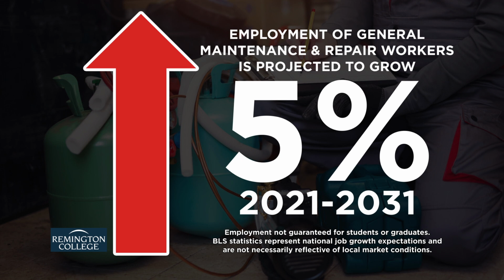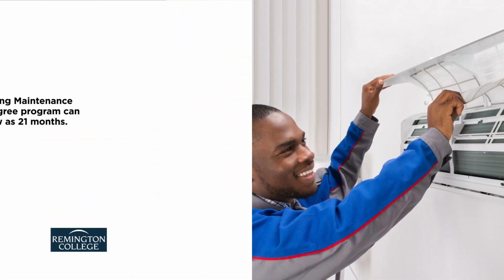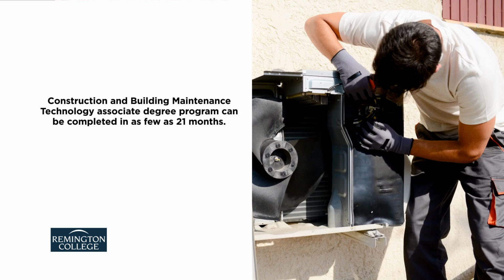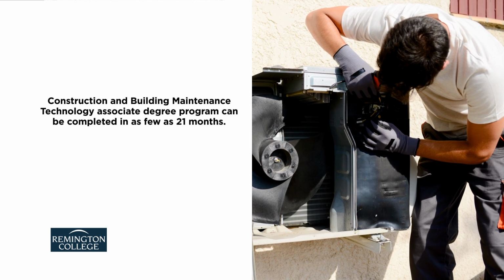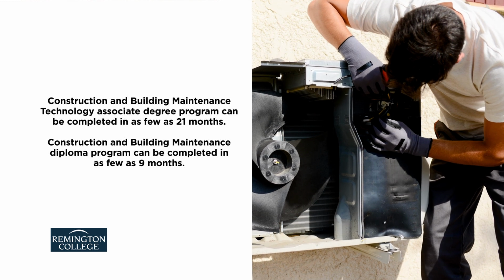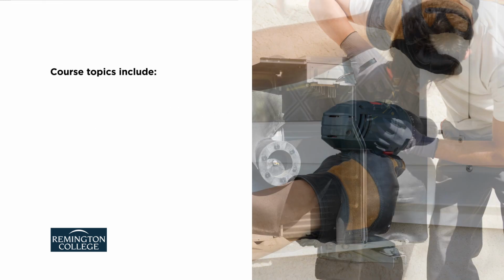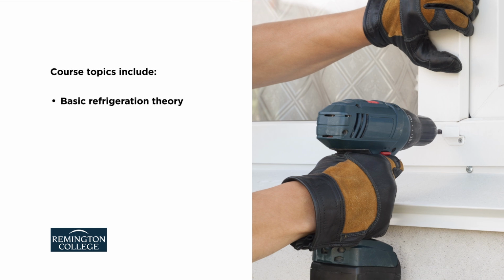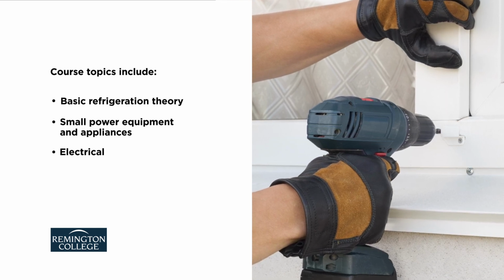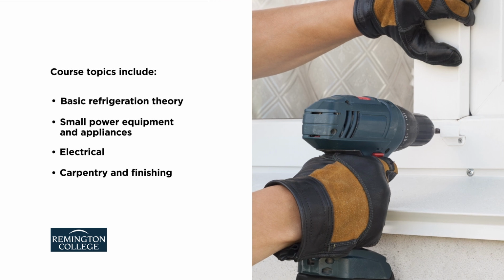2021 to 2031. Remington College offers a Construction and Building Maintenance Technology Associate Degree program that can be completed in as few as 21 months. We also offer a Construction and Building Maintenance Diploma program that can be completed in as few as 9 months. Course topics include basic refrigeration theory, small power equipment and appliances, electrical, carpentry and finishing, and plumbing.